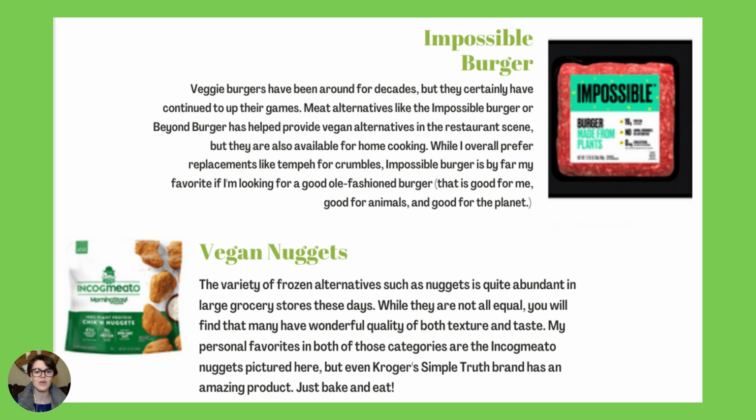Vegan nuggets. So again, another kind of comfort food, American staple. There's a great variety of these frozen nuggets and alternatives, and it's really abundant in grocery stores now, the different brands that you can see. For example, if you shop at somewhere like Walmart or Kroger, you can see different Kroger brands will have these, and there are multiple different brands to choose from that have created some kind of vegan nugget in the frozen section.